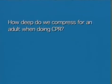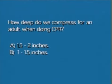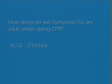How deep do we compress for an adult when doing CPR? Is it A, 1.5 to 2 inches? Is it B, 1 to 1.5 inches? Or is it C, 1/2 to 1 inch? The correct answer is A, 1.5 to 2 inches deep.